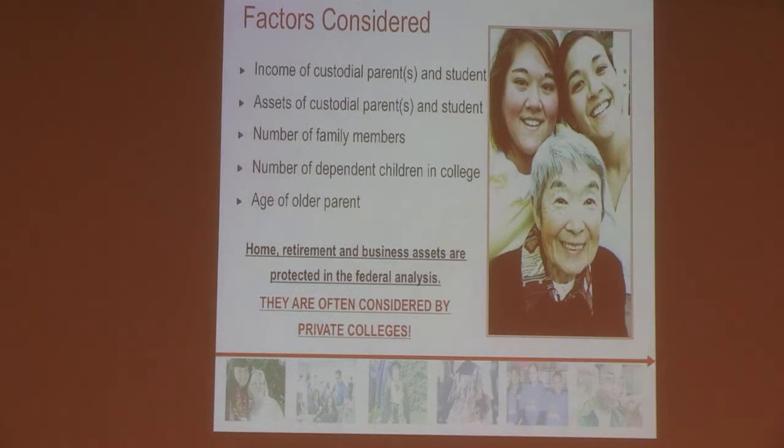The reason for the age of the older parent is that if we have a parent who's 60 years old, there's the possibility that the parent may retire at 65, and so they have fewer years to earn income. Whereas if the parent is 45 years old, they have a longer time to earn income. So the age of the older parent makes a difference, because the older the parent, the more income gets protected. The younger the parent, the less income gets protected in determining the financial contribution from the family.